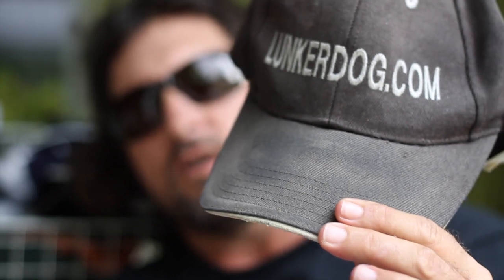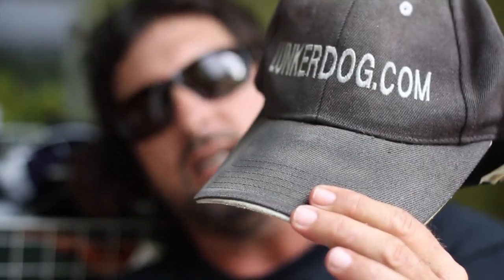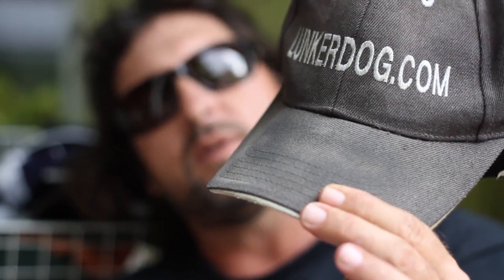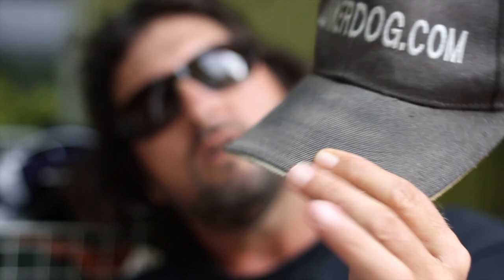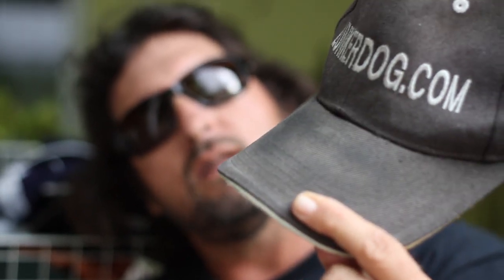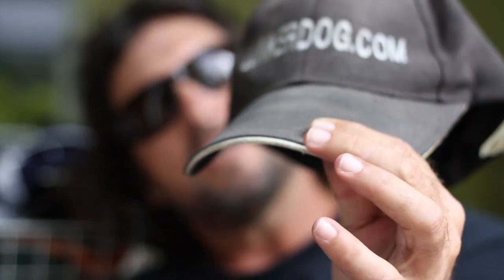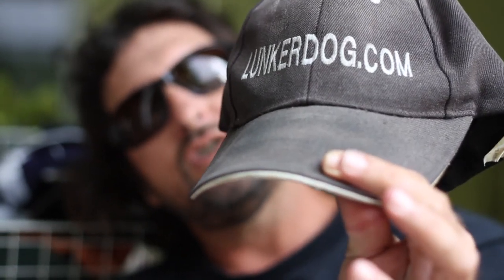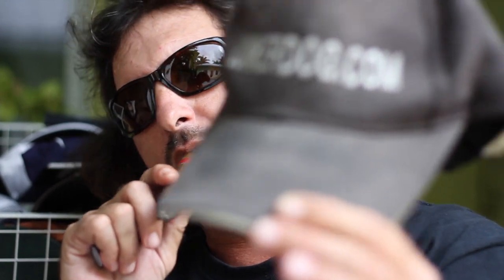This right here was the lunkerdog.com hat that I've been sporting for the last 4 years. That's 100% nylon. Nice thing about it is you can scrape the tarpon slime off of it. You can throw that thing in the washer. It won't get all nasty on you. But that's my promotion hat. I wear that during the fishing charters. When I take a picture with a big fish, I want them to see lunkerdog.com.